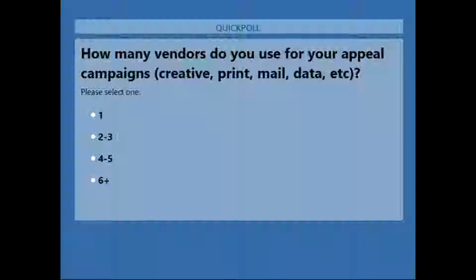Now, I think I'd like to kick it off with a poll for today. I'm curious from our attendees, how many vendors do you currently use for your appeal campaigns? So if you want to select a choice on your screen, just from the radio buttons available. We'll leave this poll open for a few seconds, and then we'll close it and share the results with everybody. So get your votes in now.